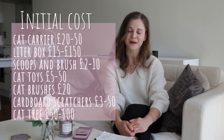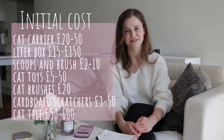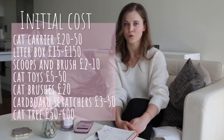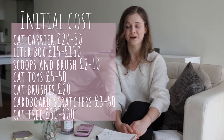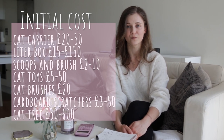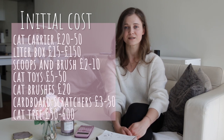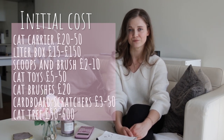The cats love sleeping on it and scratching on the scratching posts. The best thing you can do is get the most expensive cat tree that you can afford. It's probably better to get a simple scratching post that will be stable, long and thick, rather than getting a cat tree with loads of different levels that won't be stable.